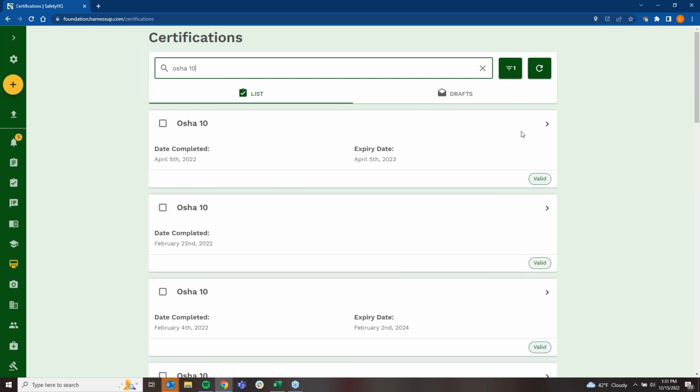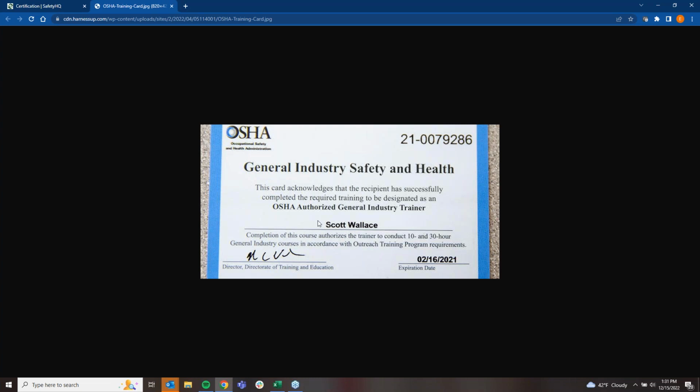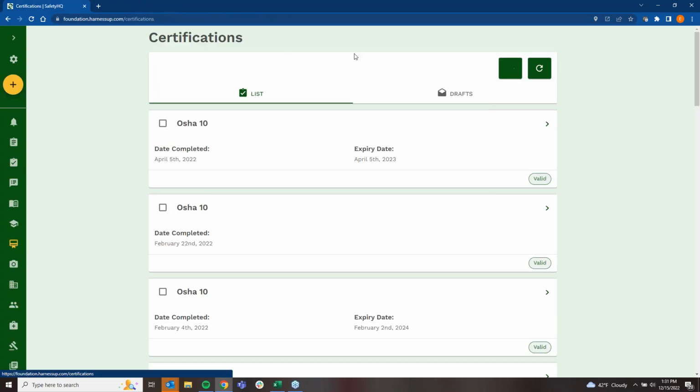Some other cool features from the certification side: I can include a photo of a certification card. Now, obviously, for an OSHA 10 or an OSHA 30, they're supposed to have these cards on their person. I think we all kind of know how those go sometimes. So it is nice having this as a backup. You can include multiple photos if you want to do their year to year.